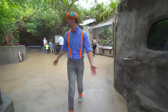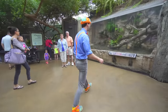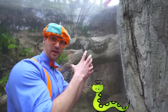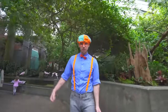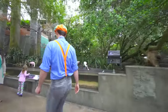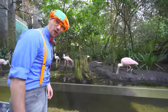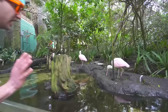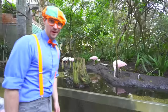This place is so beautiful! Whoa! A python! A python! Whoa! Look at how big it is! Jeez, that's scary. Come on! Ooh, some cute birds over here! These are spoonbills. And they're white and pink. Look, he's looking for food.